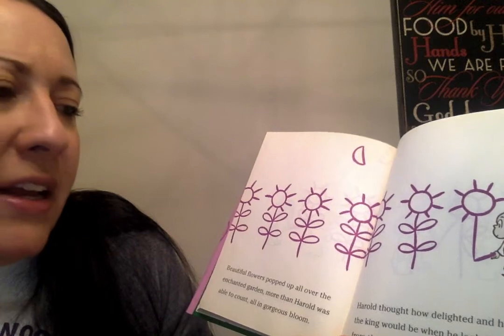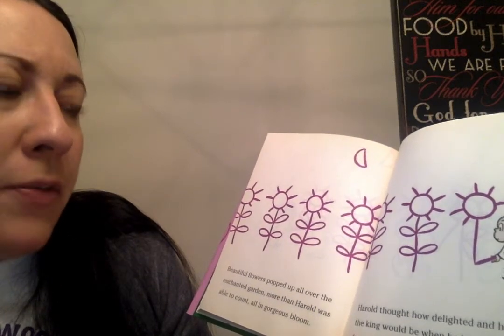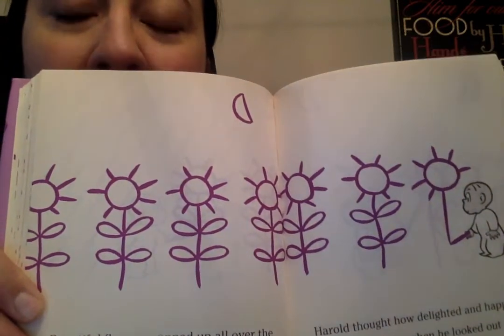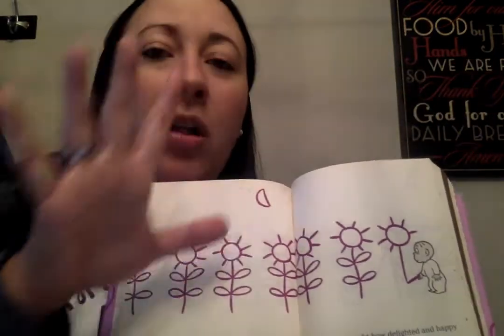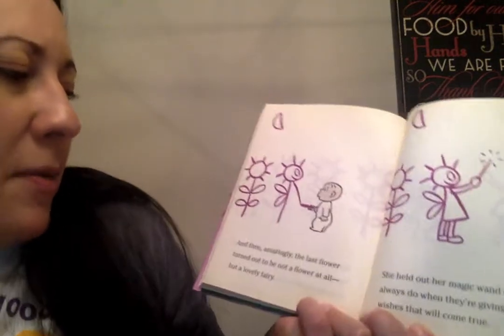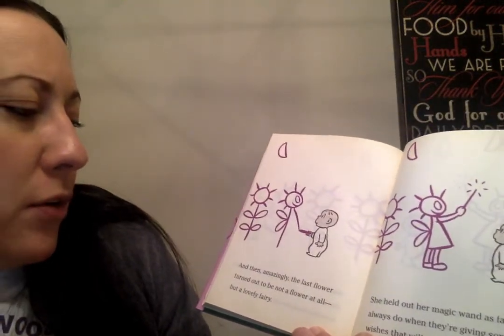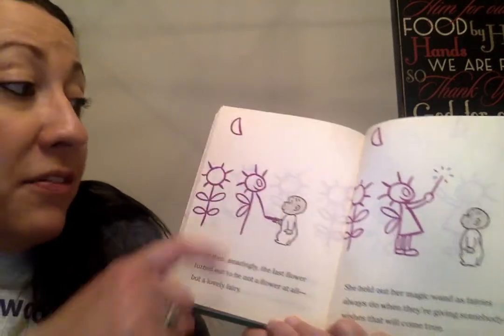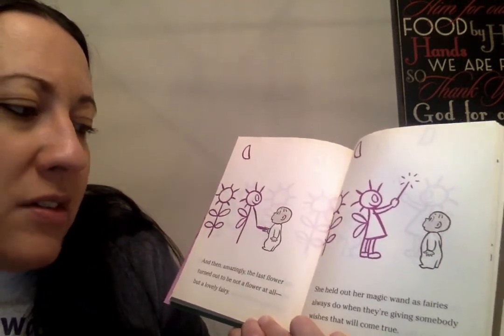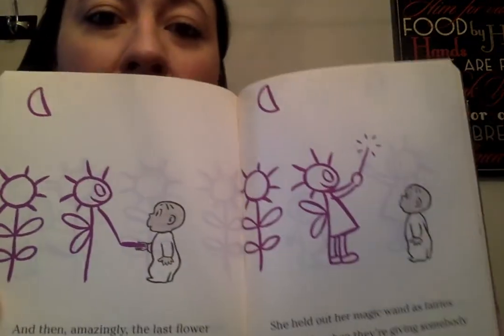Harold thought how delighted and happy the king would be when he looked out from the castle in the morning. And then the king wouldn't be sad anymore. In bloom means when all of the petals are showing. And then, amazingly, the last flower turned out to be not a flower at all, but a lovely fairy. She held out her magic wand as fairies always do when they're giving somebody wishes that will come true. She's going to give Harold a wish. I wonder what he's going to wish for.